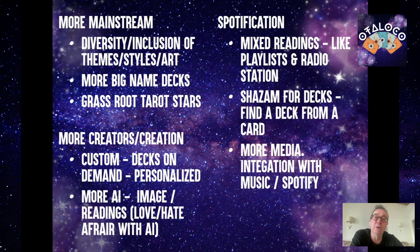We also think there's going to be more big names coming to the deck industry. That's a kind of top-down thing. We think more celebrities are going to go, oh, I should have a deck. Let me do that. But there's also going to be grassroots tarot stars rising up and becoming mainstream TV celebrities. That's the prediction. You heard it here first. We think there's definitely going to be more creators and more creations. And that's because we think people are going to create personal decks.